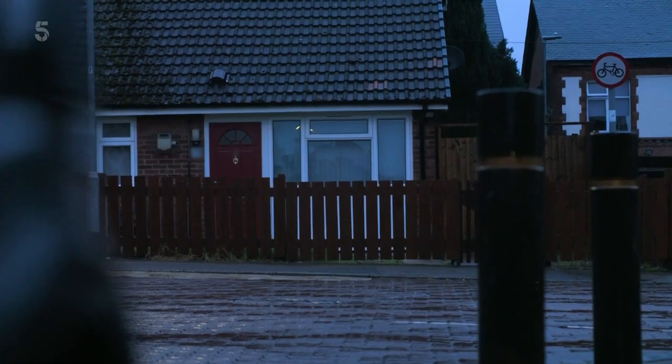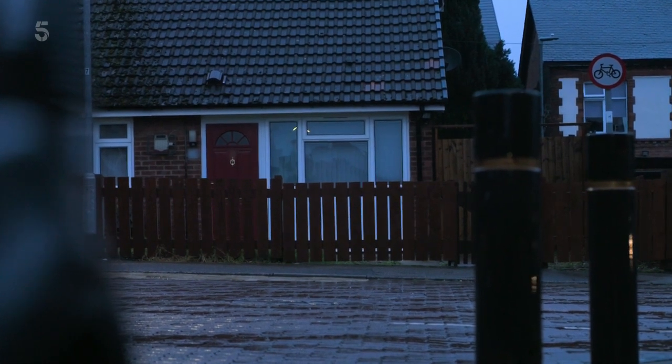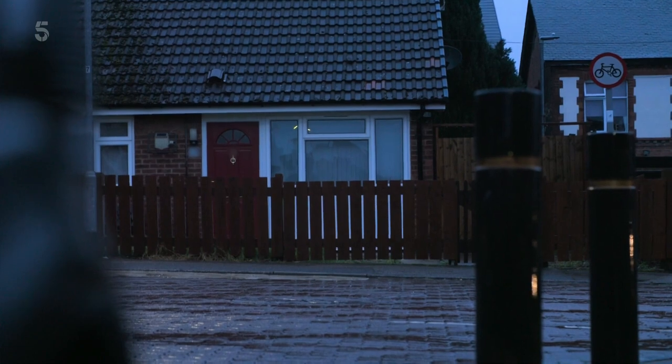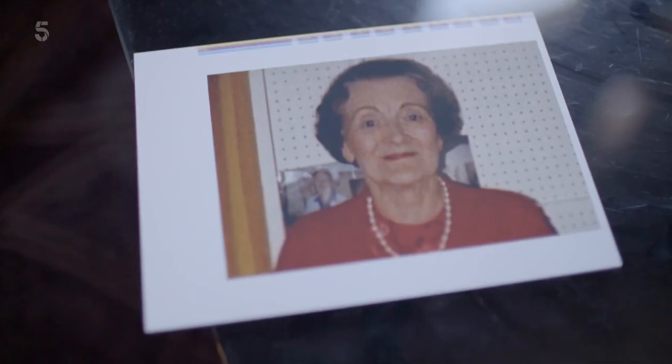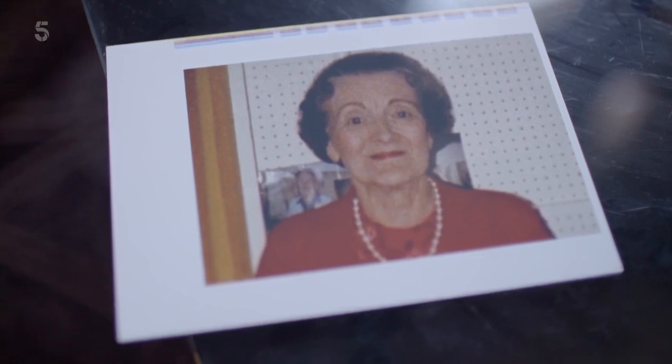At about 3 o'clock in the morning, Gladys answered a knock at the door, and an offender entered the bungalow, knocked Gladys to the floor, tried to sexually assault Gladys. Despite her being frail and infirm, she managed to fight this man off. She managed to scratch him and pull a gold-hooped earring from the offender.